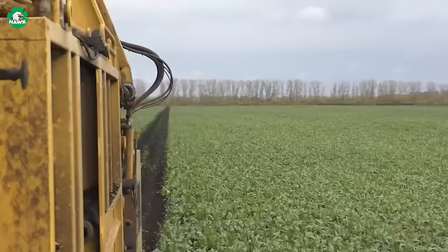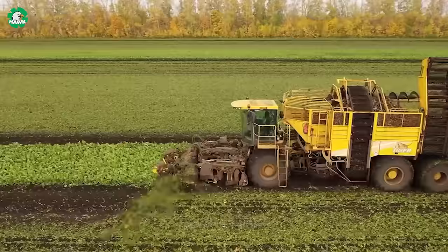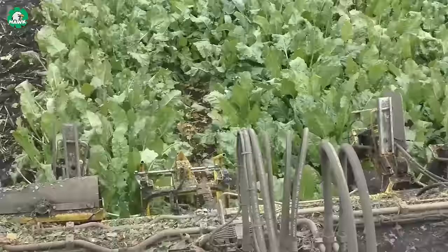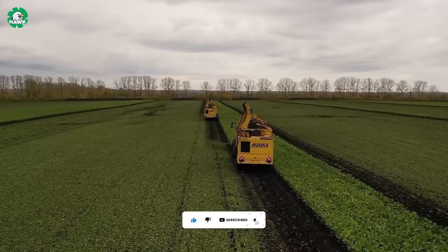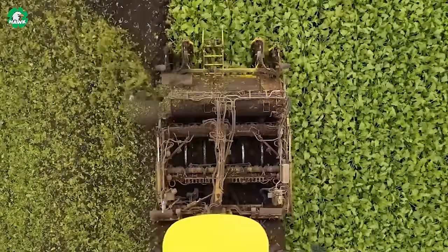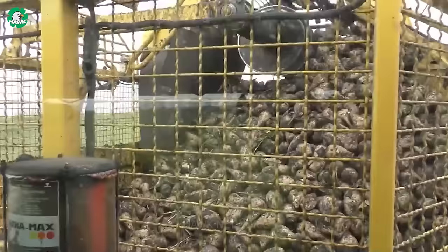Precise cutting system can cut beetroot evenly and optimally, helping to ensure the quality of the final product. The machine also comes with an effective beetroot filter system, which helps to remove impurities. With its combination of advanced technology and versatility, it is an important tool in the agricultural industry, accompanying farmers in the production of high-quality sugar beets.